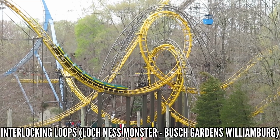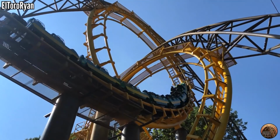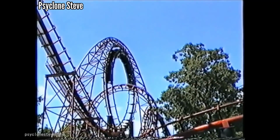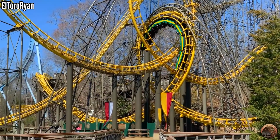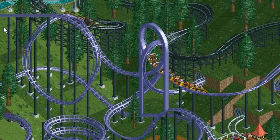Aero also invented the interlocking loops. This isn't really a great innovation, but they look amazing. Loch Ness Monster started it. Lightning Loops at Great Adventure followed. Then there was Orient Express. To me, this was Aero showing off, and it's awesome. If you didn't build coasters with interlocking loops in RollerCoaster Tycoon, I don't know what's wrong with you.